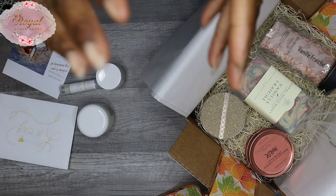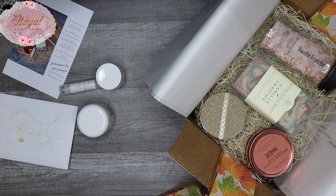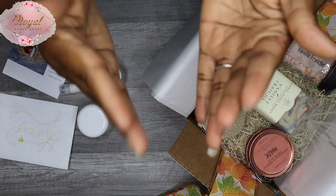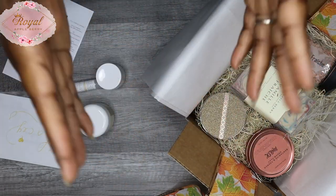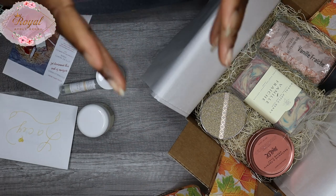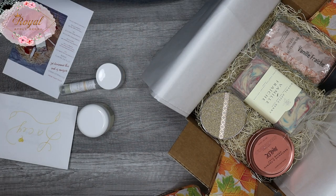And once you re-wet your clay mask, because it's going to dry down to a nice smooth finish, take your fingers, the pads of your fingers, and gently rub in circles on your face to lightly exfoliate and fluff off that dead skin. Once you're done doing that, you want to rinse your face thoroughly and then pat that dry.